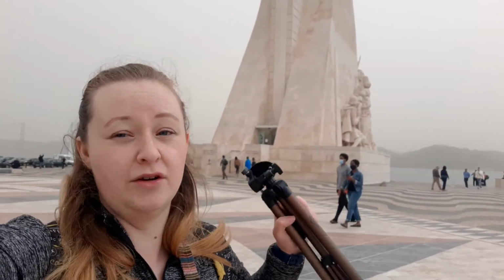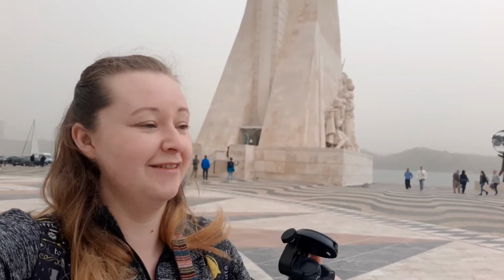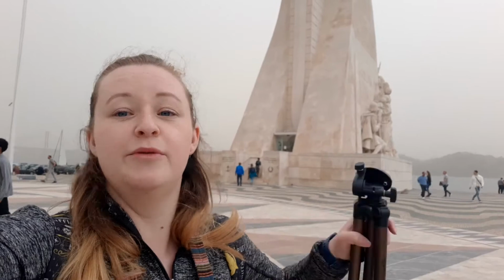Discovery. We stopped here on our tour earlier. This is where I learned the most interesting stuff. So on the side of the statue there's different people who were all related to when Portugal set out to discover the world. It's what this whole part of town is really based on. They had different exhibitions, and we've ended up with what we've got now.